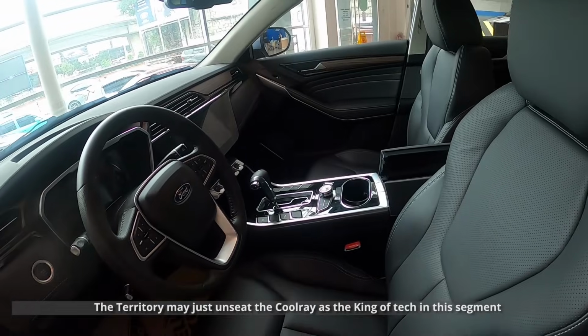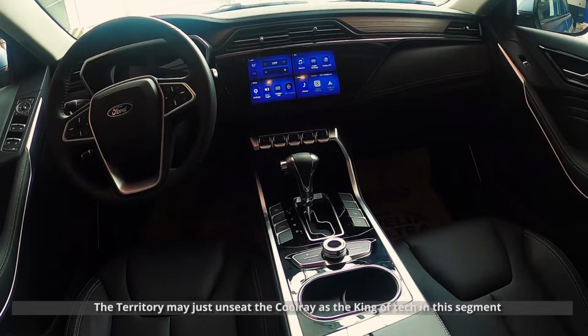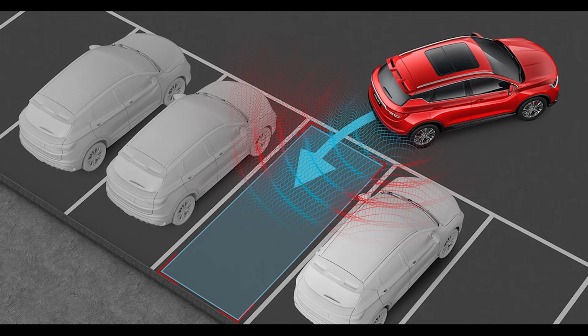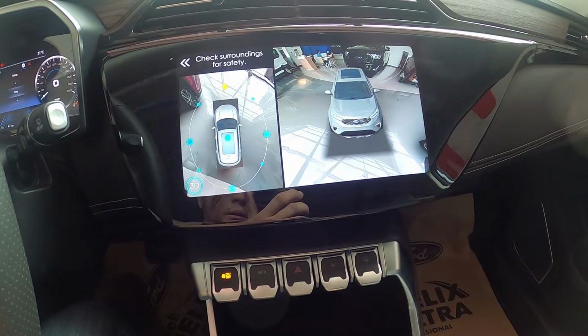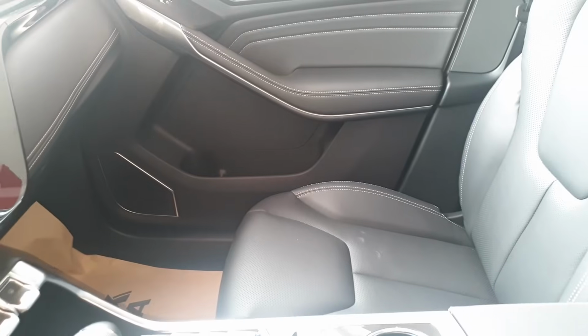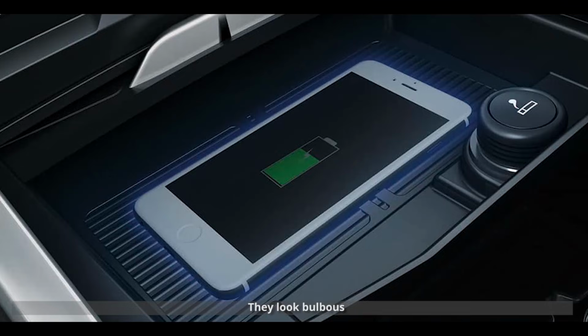The Ford Territory may just unseat the Geely Coolray as the king of tech in this segment. Remember the self-parking feature that the Coolray is known for? The Territory has that too, for both parallel and perpendicular parking. It also has a 360 camera. It has heated and cooled seats, which the Coolray doesn't have. It also has wireless phone charging, which the Coolray also doesn't have.